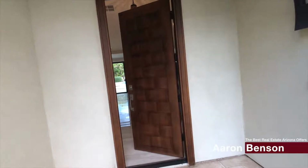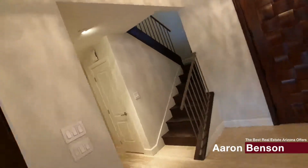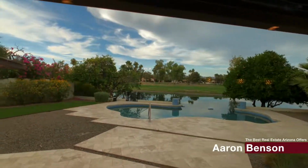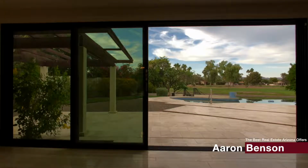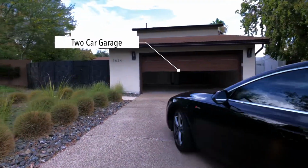As you enter the custom front door, you will see an intimate dining room to your left that looks towards a spacious great room and out a wall of sliding glass doors to incredible waterfront. This is indoor and outdoor living at its best.